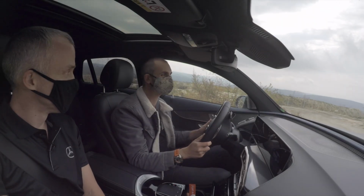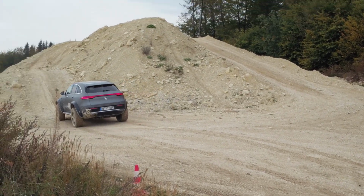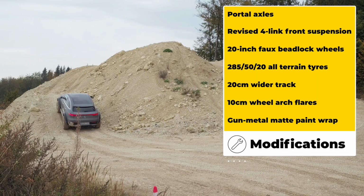Oh, you've never done it? Oh, brilliant. Wait, there or there? This one. This one? This is for the motorcycle. It's okay. Our car is a little bit too wide for that. Okay, let's try this stuff.